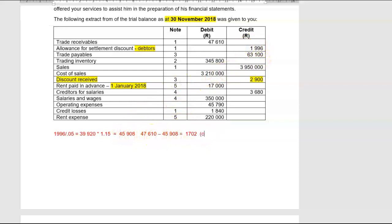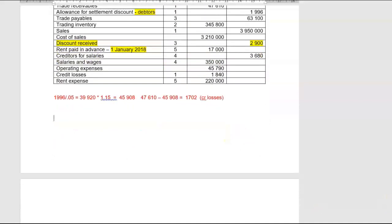And this was then subsequently written off as credit losses. So basically, all other debtors but this bad debt year was entitled at the end of November on a settlement discount. Now let's go back to what we have received.